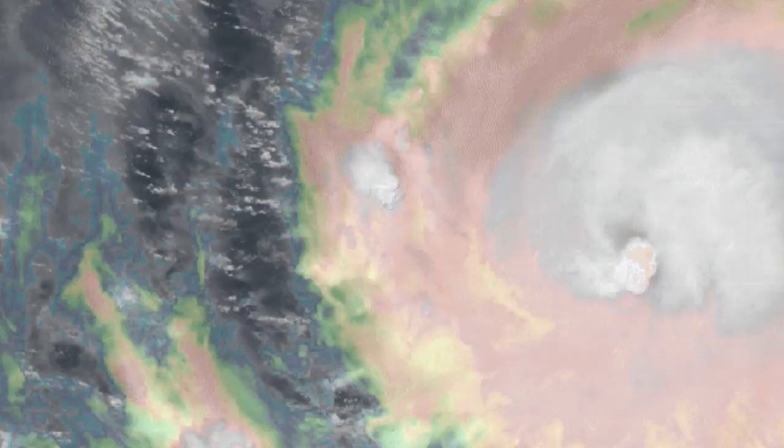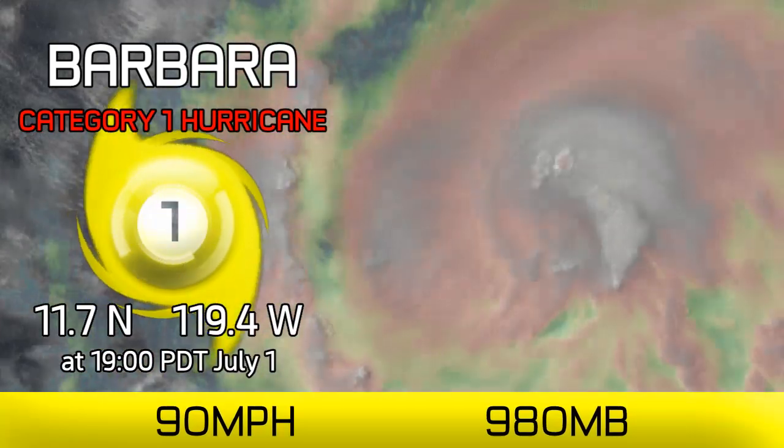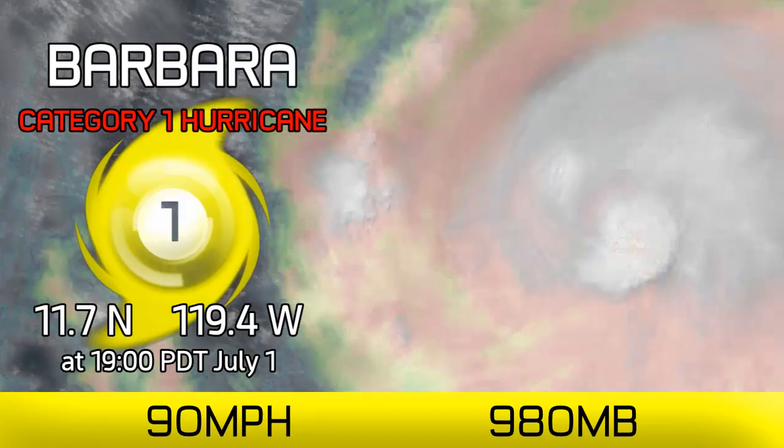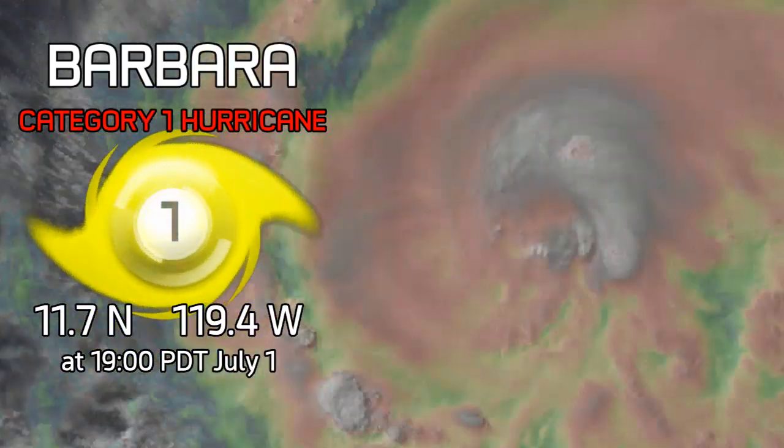Latest on Hurricane Barbara, which has intensified slightly to 90 miles per hour and a pressure around 980 millibars, verified by Force 13 SATIED. It's currently located at 11.7 north, 119.4 degrees west.